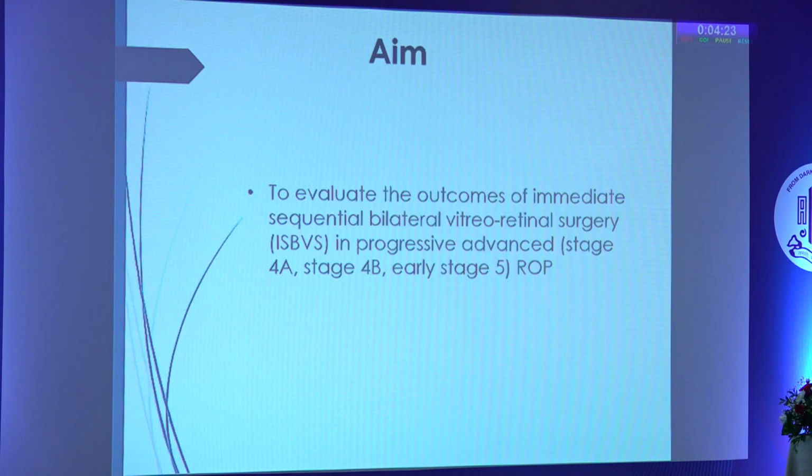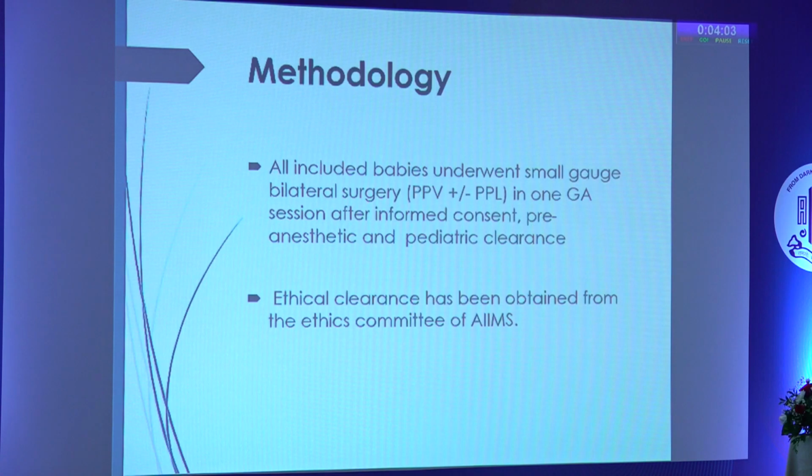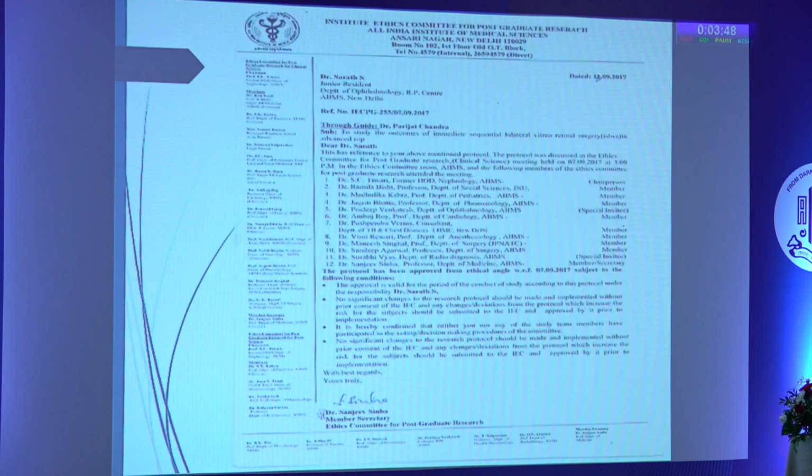So, the aim of the study is to evaluate the outcomes of immediate sequential bilateral vitreoretinal surgery in progressive stages of ROP, in stage 4A, 4B, as well as early stage 5 ROP. So, this was a prospective interventional study done at RP Center of 1 year duration. At least 30 eyes of 15 preterm babies of stage 4A, 4B, and early stage 5 were taken. And all babies underwent small gauge PPV plus or minus pars plana lensectomy in a single GA setting after informed consent and pre-anesthetic clearance as well as pediatric clearance. Ethical clearance was obtained from the AIMS Ethics Committee.